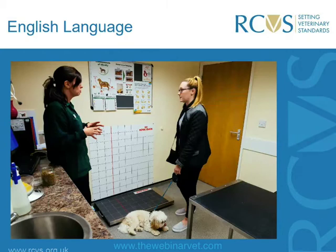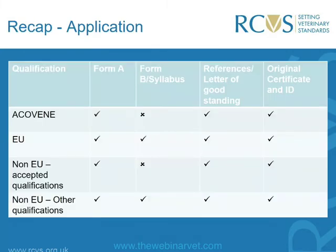So we've covered most of the information now, so I'd just like to recap on what it is you need to produce if you're coming from a school outside the UK. So if you are going to employ somebody or you're coming from outside the UK, then as you can see from the chart here, everybody needs to ultimately bring their original certificates and their ID to the RCVS. We ask that initially we see copies of that. We don't want originals to be delivered to us in the post, and we don't need that until such a time that somebody's being accepted to go onto the register.